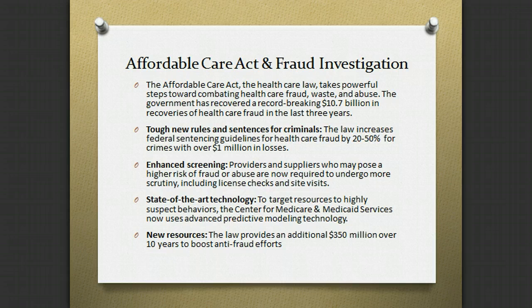They've done enhanced screening, so I don't know if some of you might have seen that you've had to renew your provider number through Medicare. They're really making sure that whoever is billing is appropriate and they have been reviewed and renewed. They're also, as I talked about, looking at some state-of-the-art technology with their data mining. They're using predictive modeling technology and really upping their technology in the area of data mining.